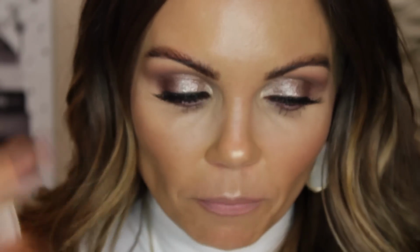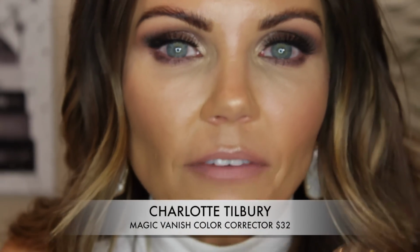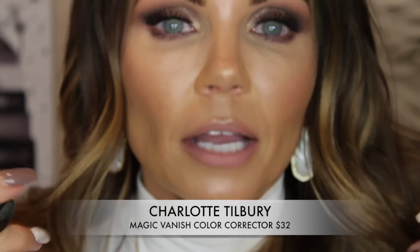But look at the difference that made. That just really woke up my eyes again. I want to try this product without my eye cream underneath it, to see if it's a drying type of concealer. And also I want to try it with this. I want to see if I get enough coverage by combining these two together that I won't have to come back 6 hours later and add some touch-ups.